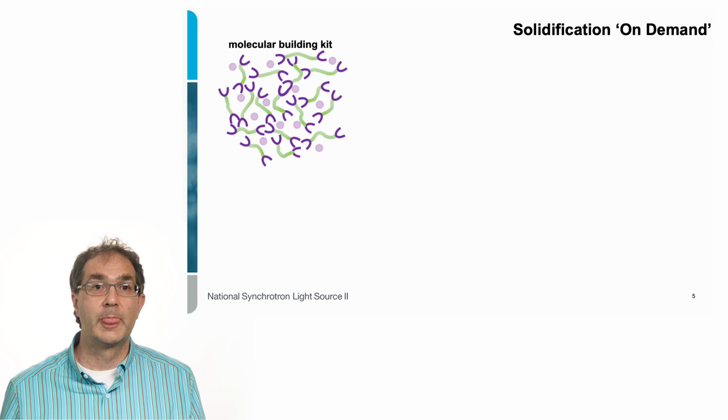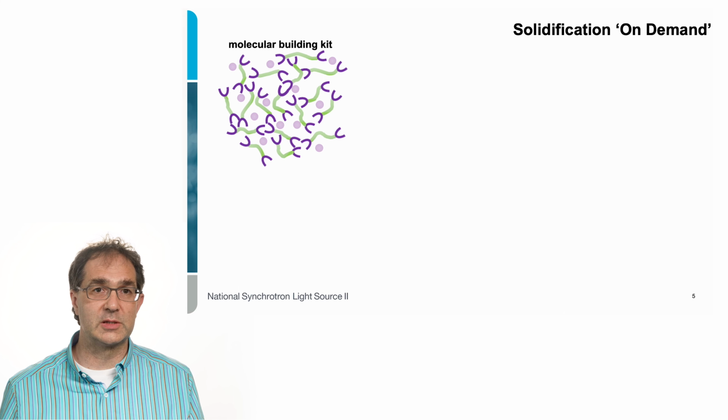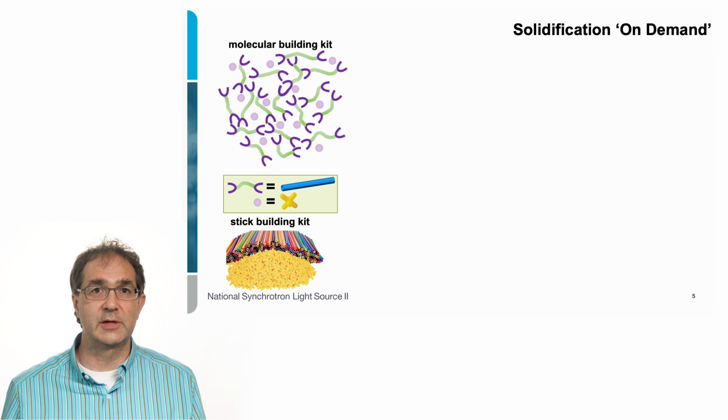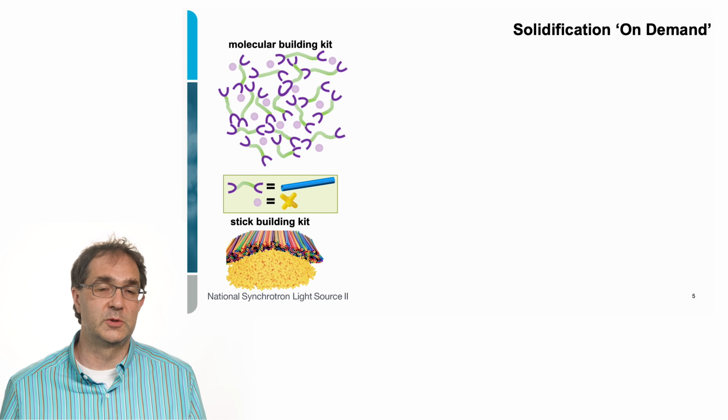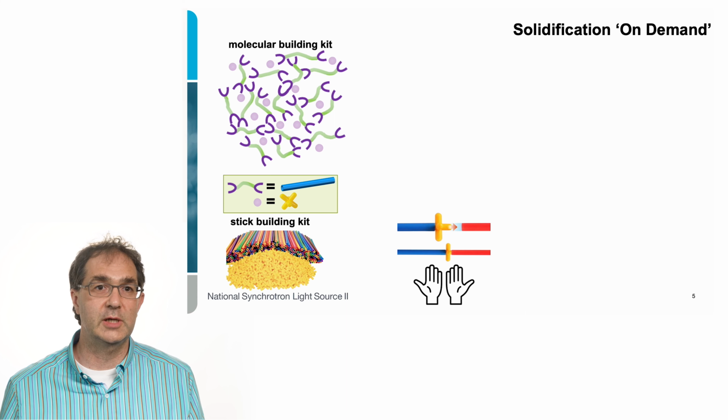Well, I said one of the problems is that the filaments solidify already on their own while they're being printed. So an obvious solution is let's go to a material that we can solidify on demand once we have printed the entire part. And that can be done with something like a molecular building kit, which you can think of as the equivalent of a stick building kit for kids.